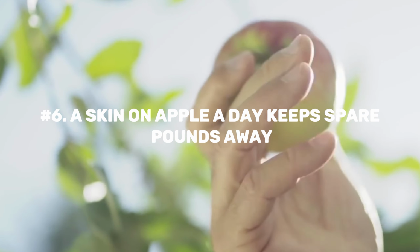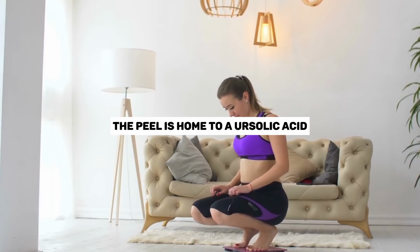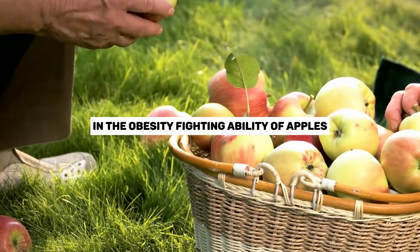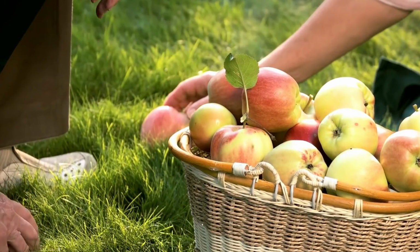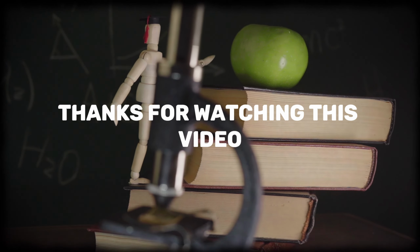6. A skin-on apple a day keeps spare pounds away. The peel is also home to oleic acid, an important compound in the obesity-fighting ability of apples. Oleic acid seems to increase muscle and brown fat, which in turn up calorie burn, thereby lowering obesity risk, at least in mice.